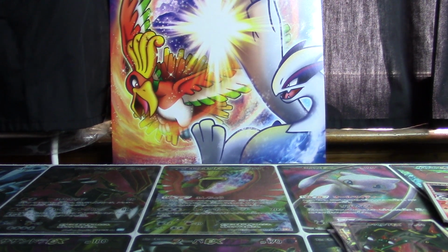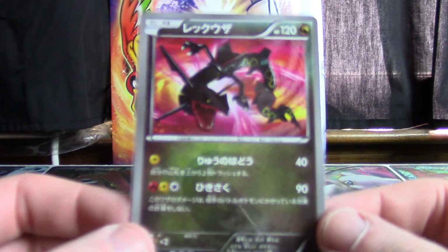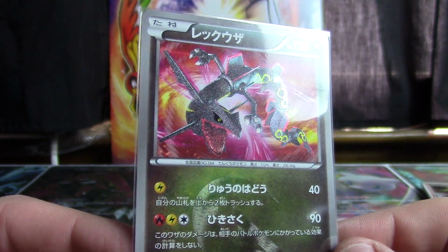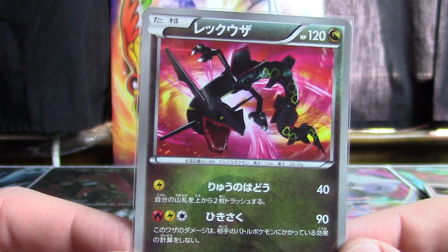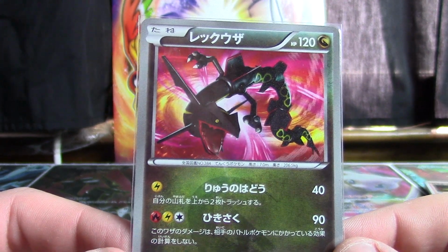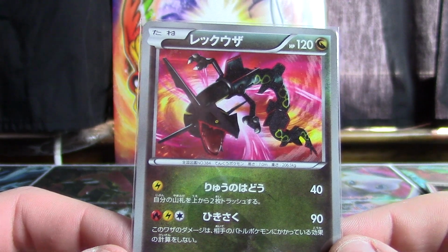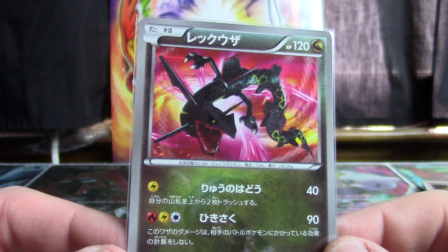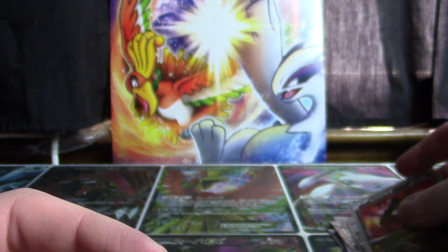Not the end of Rayquaza from Black and White 5. But this one, this beautiful ultra rare shiny Rayquaza, made an appearance in Dragon Blast instead of Dragon Blade. So kind of curious that they chose to release them at the same time in different expansions, but anything that gifted us this card is pretty special.